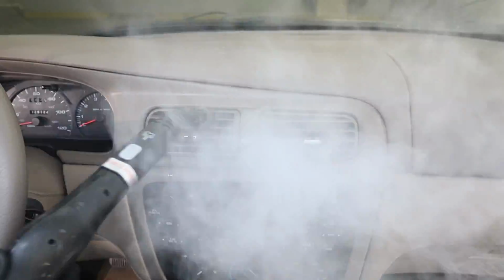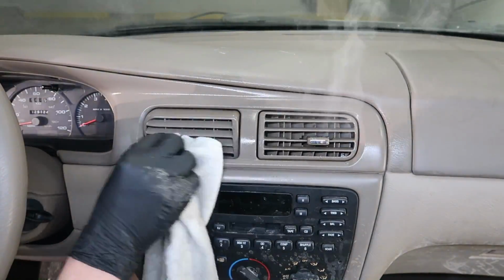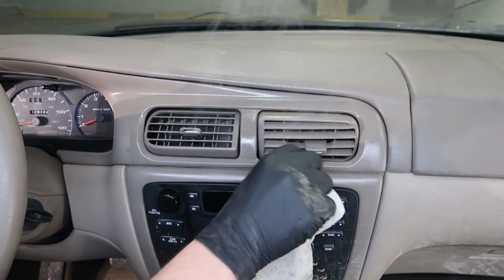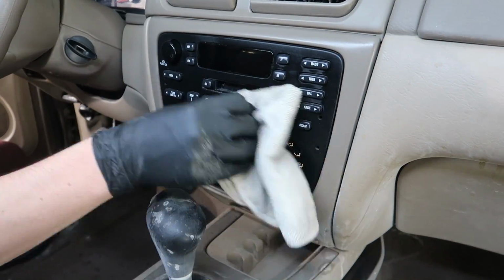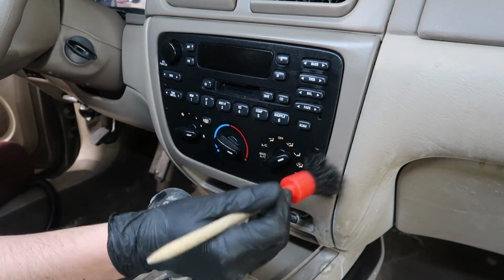A great use for your steamer is to blast hot steam into the vents. Using steam to clean out your car's heating, ventilation, and air conditioning system is a great way to kill viruses and bacteria that may be lying within.